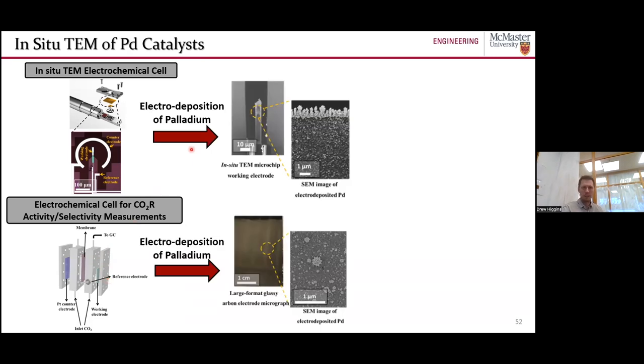So we've got this microchip electrochemical reactor, we've got this large scale electrochemical reactor, and we wanted to electrodeposit palladium catalysts onto the surface of the working electrodes in each of them. And so what we did is we electrodeposited palladium, we did some optical microscopy as well as scanning electron microscopy to look at the morphology of the catalyst. And we found that between the two, they had a very similar morphology.